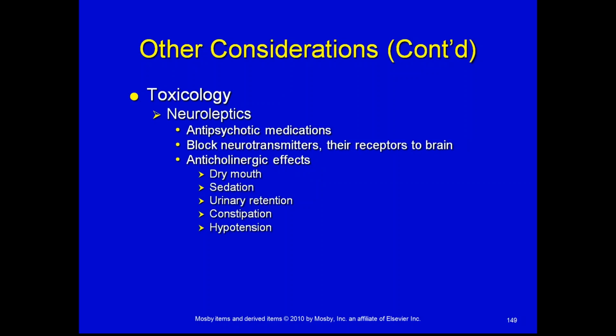Neuroleptics are antipsychotic medications. They block neurotransmitters and their receptors to the brain. They may pose anticholinergic effects like dry mouth, sedation, urinary retention, constipation, and hypotension.